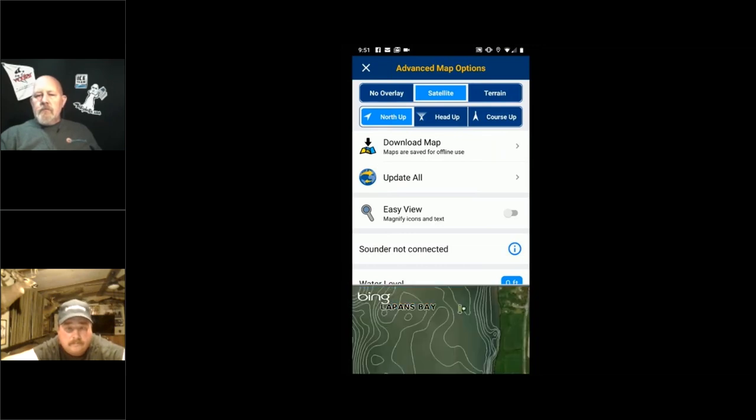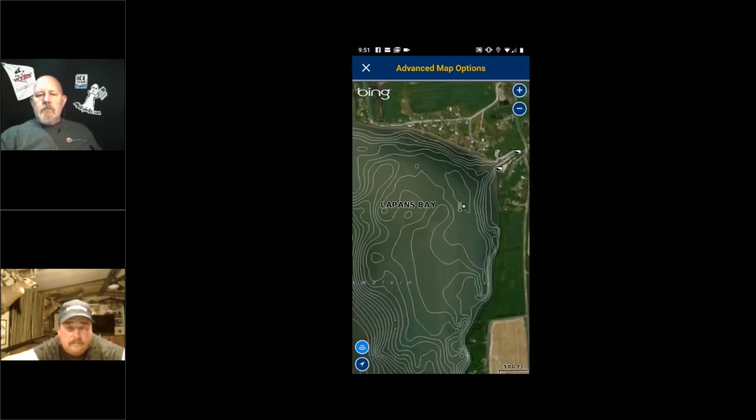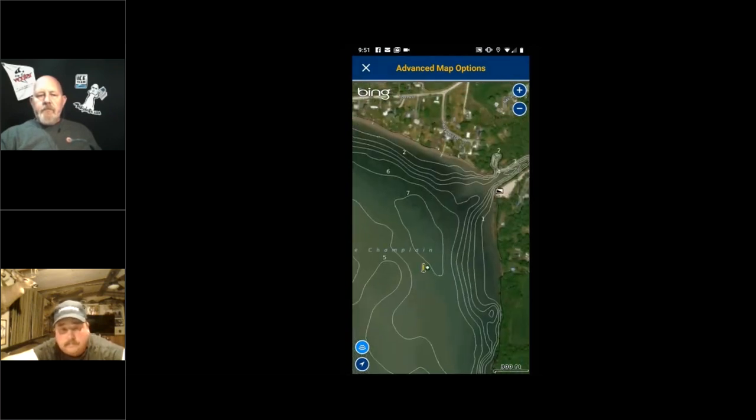And if you look down below, you see now that this satellite overview is overlaid over the top of that. So now, not only do we have those weeds and weed pockets that we were looking at earlier, but now we actually have some depth contours, which could be handy because that can show us where the edge of those weed edges are. So if that weed edge is in 6, 7, 8 feet of water, it may be more productive than a weed edge that's in 3, 4 feet of water.